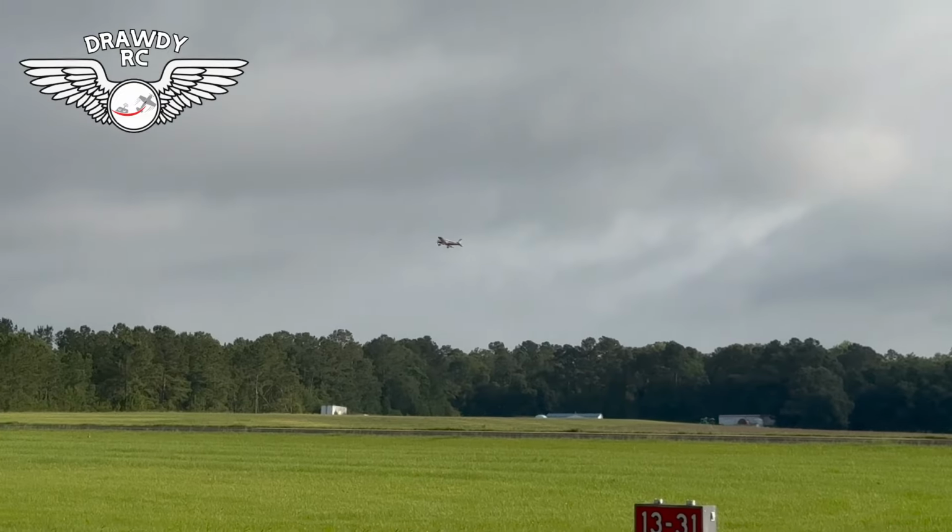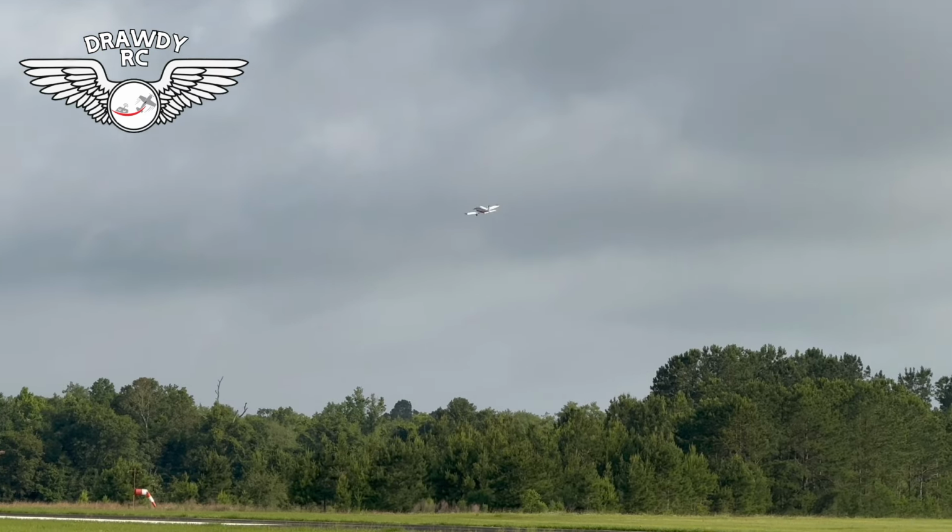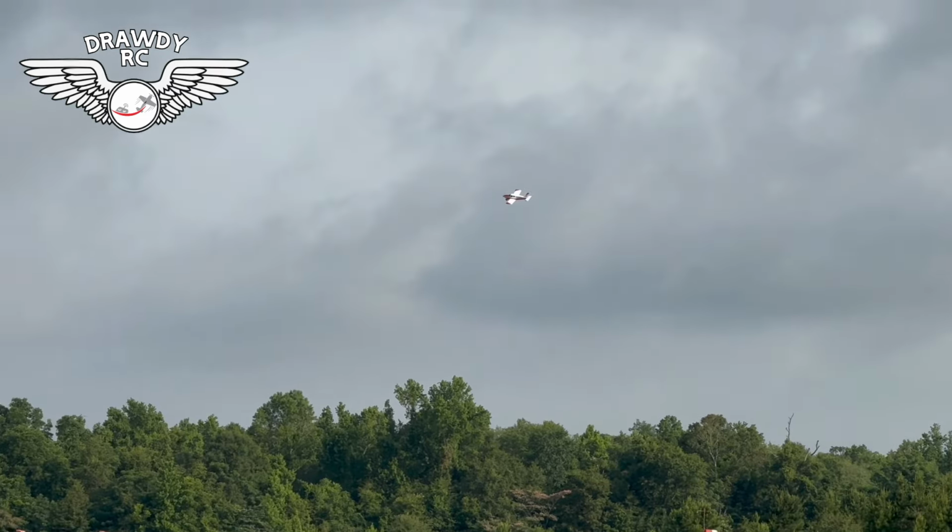It's definitely summertime in South Georgia, I promise you that, and it's hot. It's already getting hot. It ain't even 9 o'clock yet. The gnats are terrible.